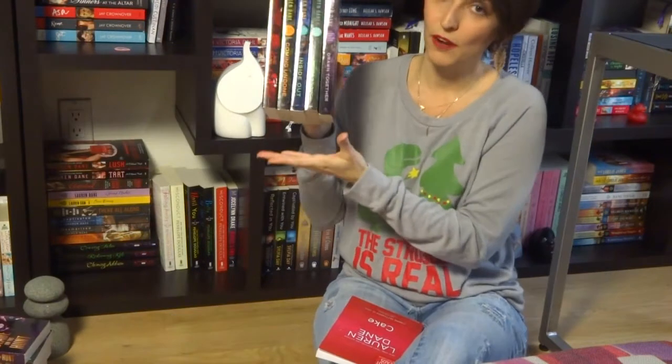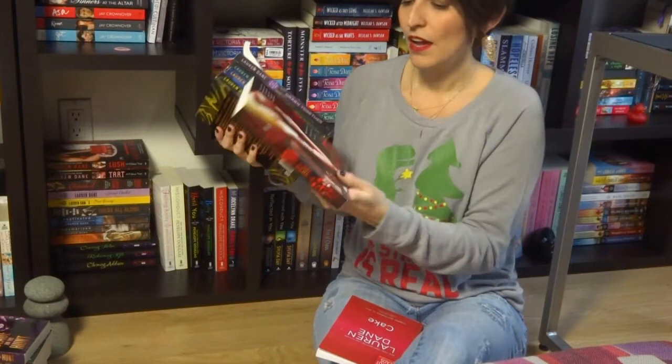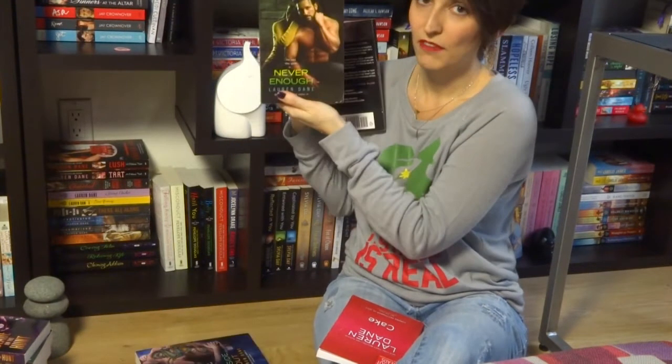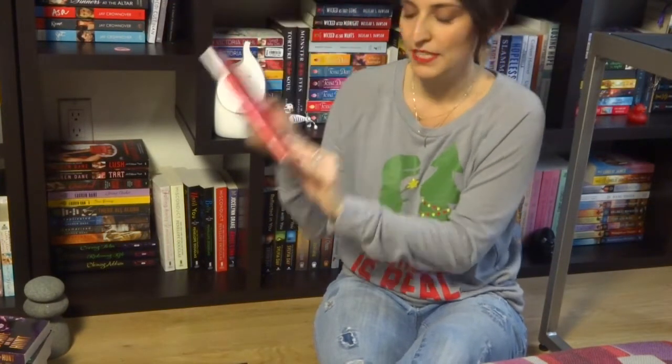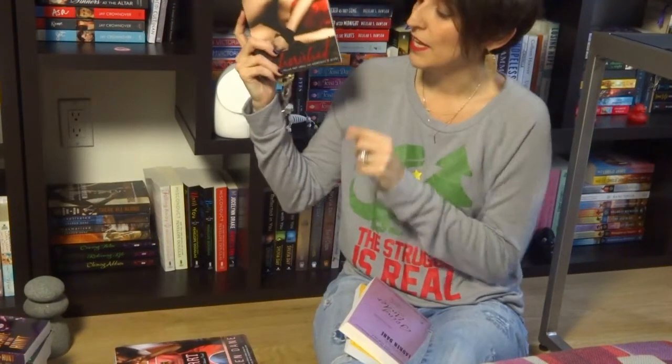So these are the Brown siblings by Lauren Dane, and I do love these covers. I have Laid Bare, Coming Undone, Inside Out, Never Enough, and Drawn Together. Then I have an advanced reader copy for the short story Cake by Lauren Dane. And then I have Tart and Lush by Lauren Dane, and this is a spin-off of the Brown siblings. Next up I have a finished copy of Cherish, the anthology by Maya Banks and Lauren Dane.